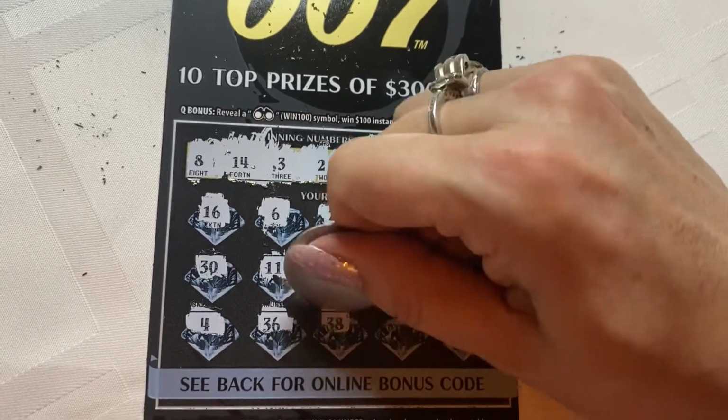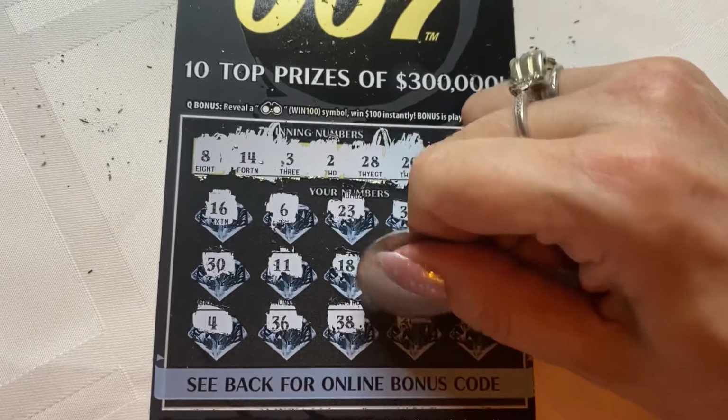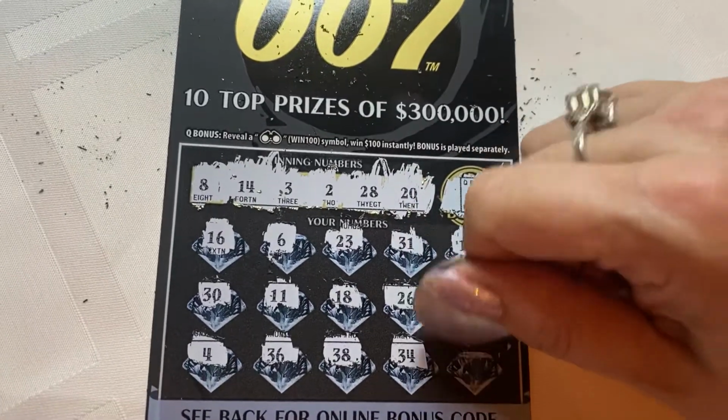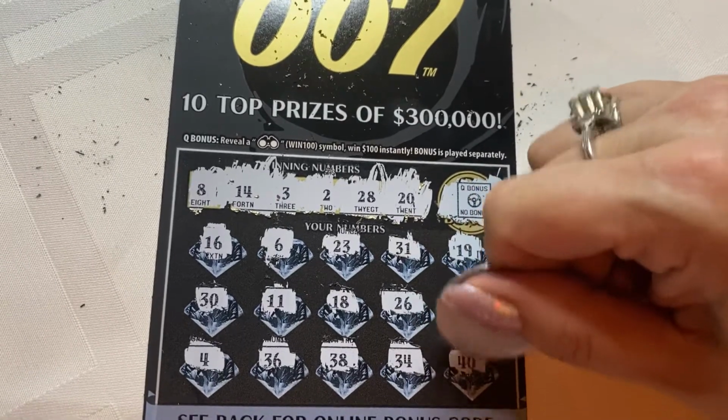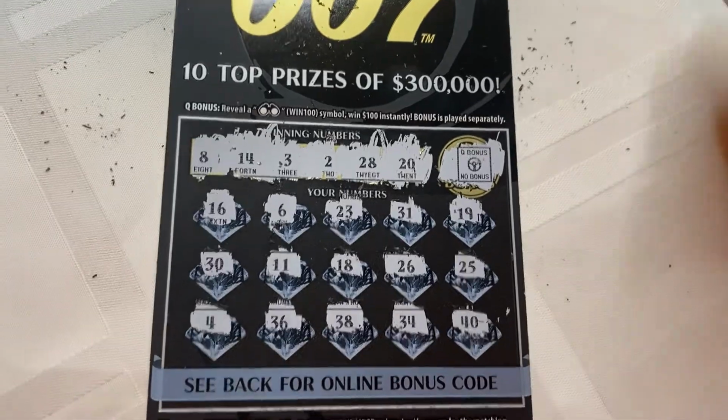25. 4. 36. I don't think we have any 30s. 38. I thought that was a 28. 34. And, of course, wouldn't be a ticket without number 40. Which we needed on the other one.